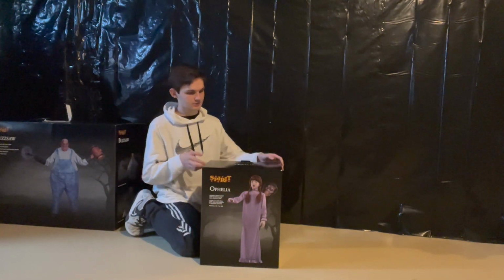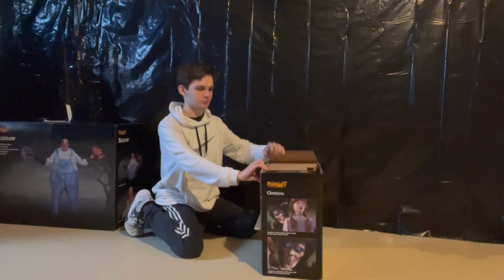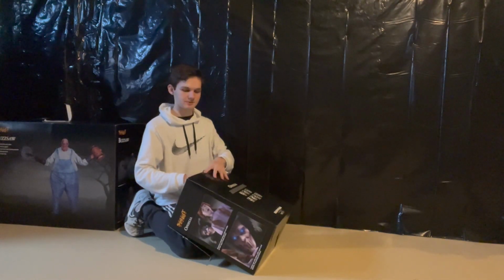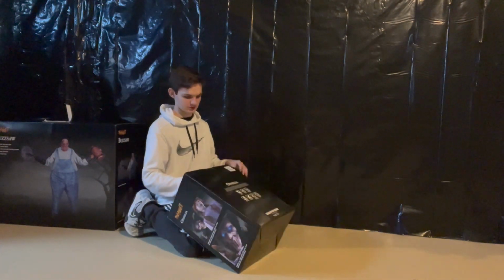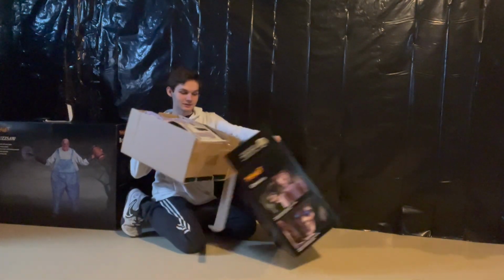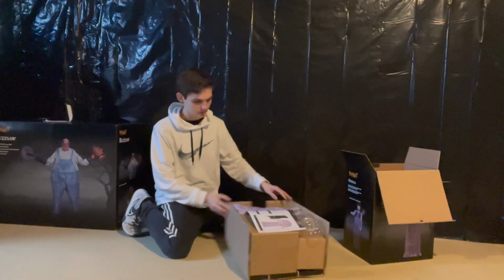So let's go ahead and take out the parts. I'm kind of nervous. It is Crazy Create, and they're known for doing really weird setups and having very complicated setups for simple props. So we'll see how this goes. I am quite worried a little bit because I don't like dealing with them, but we'll find out here. Okay, so here it goes.